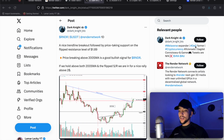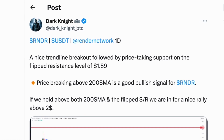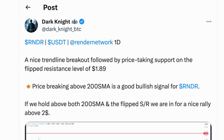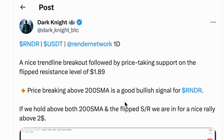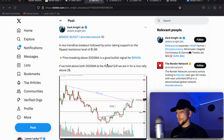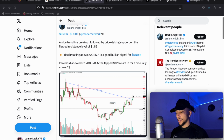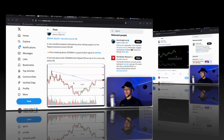Sweep number 1 from the Dark Knight: a nice trendline breakout followed through by price taking support on the flipped resistance level of 189, breaking above the 200 SMA. Good bullish signal for Render. Again, I am bullish on Render. I'm not gonna lie, I am bullish on Render. However, in the short term, I do think while the key resistance has been broken, we're gonna have to retest this descending level of resistance, flip it into support, and then we go again, guys.